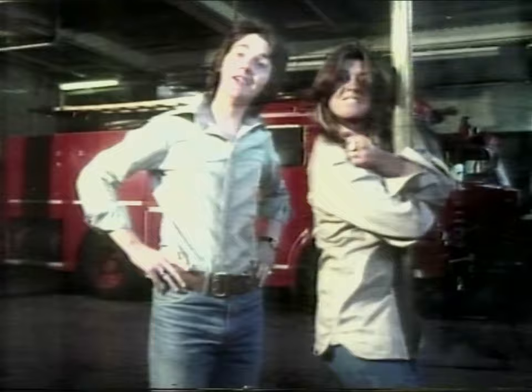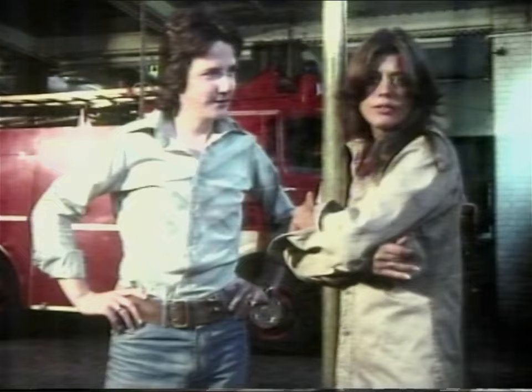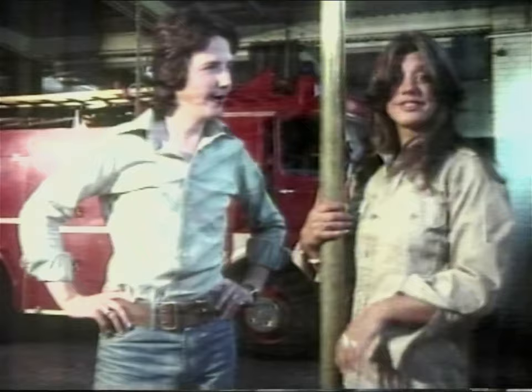I expect if we wait around, we'll see the firemen go out to a real fire. But just now, it's quiet and a good time to look around. Right. Shall we start with the fire engines?